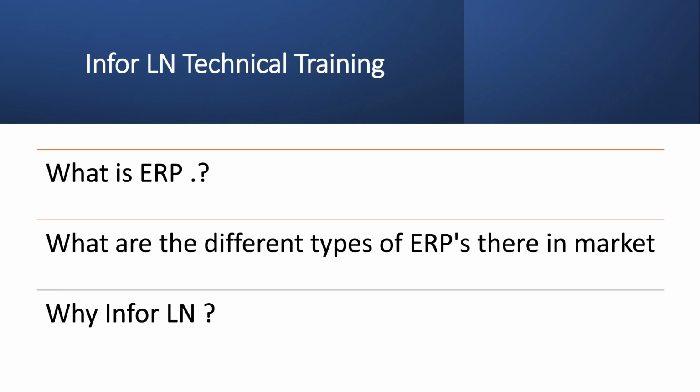ERP stands for Enterprise Resource Planning. It's a software that helps organizations manage and integrate their core business processes, everything from finance and HR to manufacturing and supply chain management. In simple terms, it's a tool that helps companies run more efficiently. I guess you got a basic idea of what ERP means.